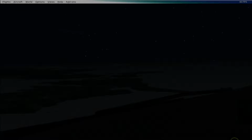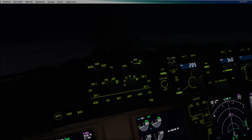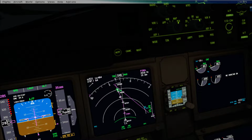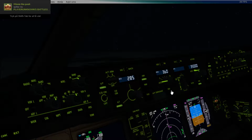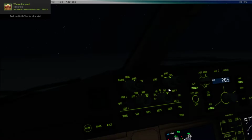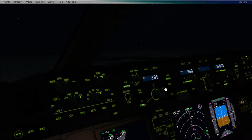Good evening, Swiss 882, currently level 350. Swiss 882, Copenhagen, position identified, cleared Monarch 1 Foxtrot arrival, island runway 22 left. When ready, descend to flight level 80. Expecting Monarch arrival for 22 left, and when ready, descend to flight level 80. Swiss 882.